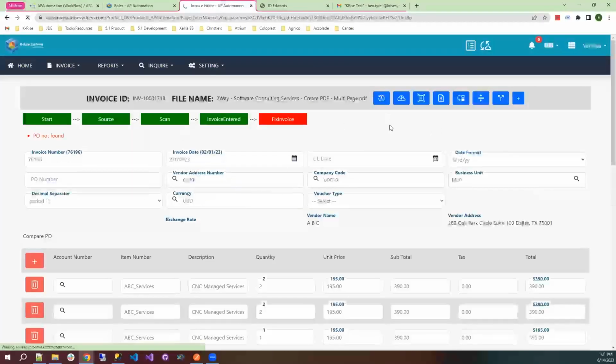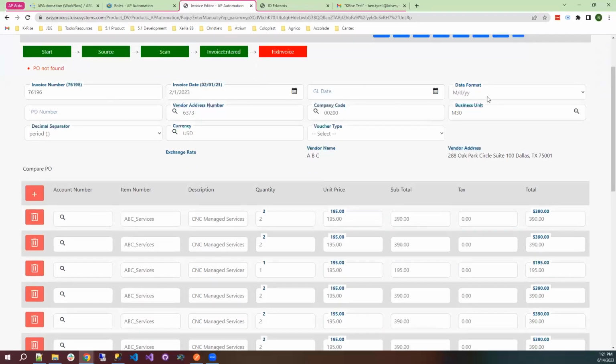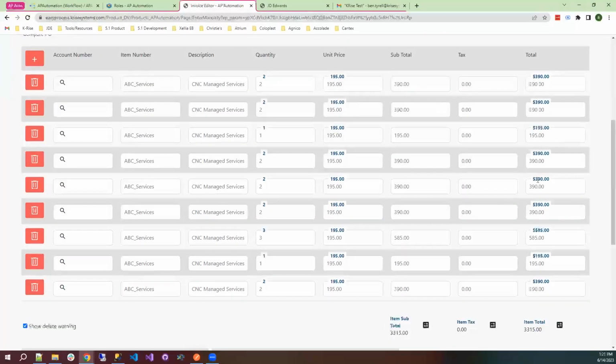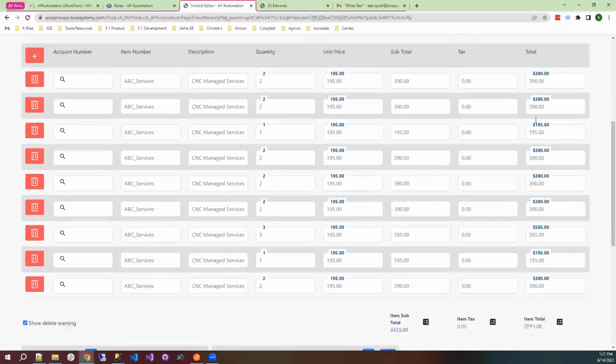And just for this example, this is where you'll work with your invoices, you'll work with the data. We have some icons up here that do some different things, which I'll go over later in the demo. We have the workflow history diagram. Some basic information up here, once again, a lot of these fields coming from Textract, like invoice number, invoice date. Scrolling down here, you can see all of the lines that were picked up on the invoice. So you can edit any of these fields here.